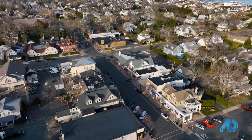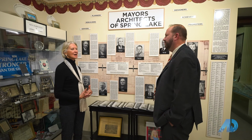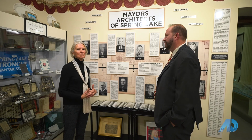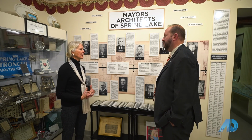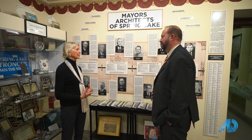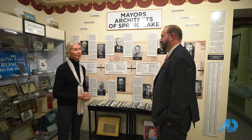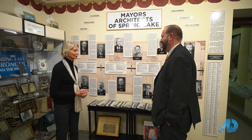What we'd like to remember about the founding fathers was that they actually designed it as such a wonderful place for visitors to come and for a community to live. And then the mayors following them just kept on that theme of making it the jewel of the Jersey Shore. And that's what we are known as. We've been called the jewel of the Jersey Shore.